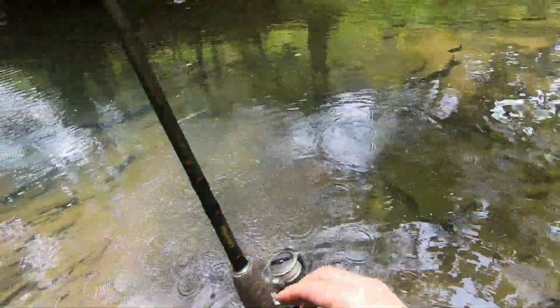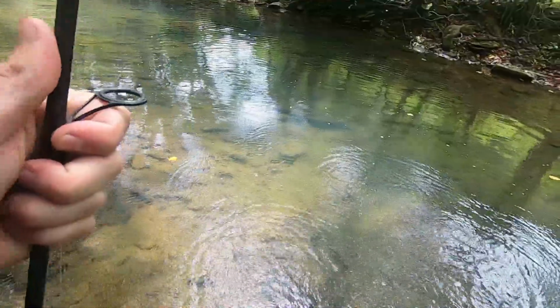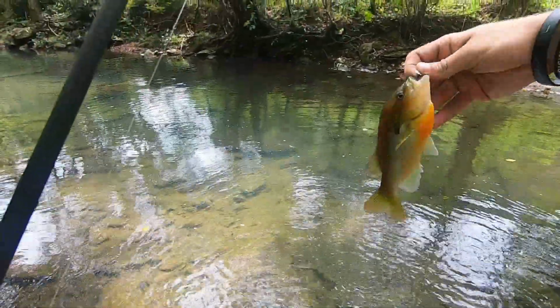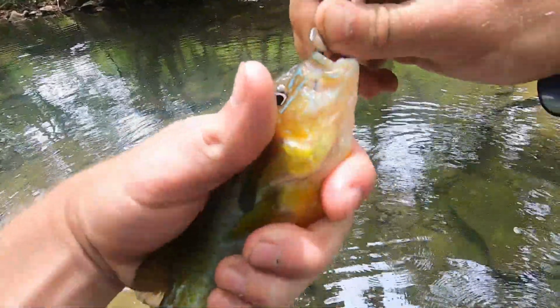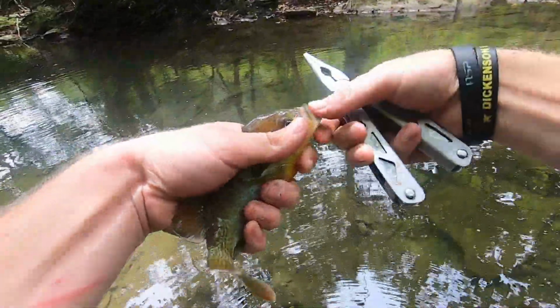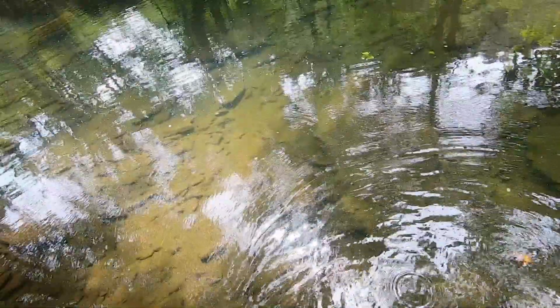Okay, what's this? Bluegill, got a bluegill on it. Okay, this is an orange-breasted sunfish. Nice. Okay, a little small bluegill. We'll take it, but there was another one that came after it, a bigger fish. So we might get them fired up in this hole right here.